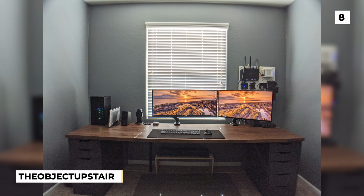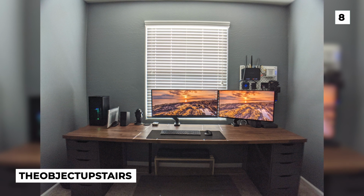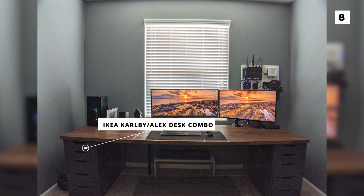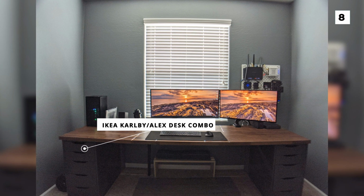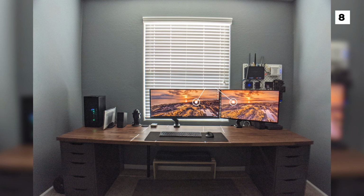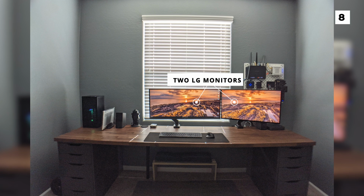Up next is this cozy and minimal build from user THEOBJECTUPSTAIRS. First and foremost, we've got a Battle Station classic in the form of a Kallax desktop and Alex Drawer desk combo from IKEA. We've also got a dual monitor build with two individually mounted LG monitors, where the left monitor is ultrawide and the right monitor is 27 inches.